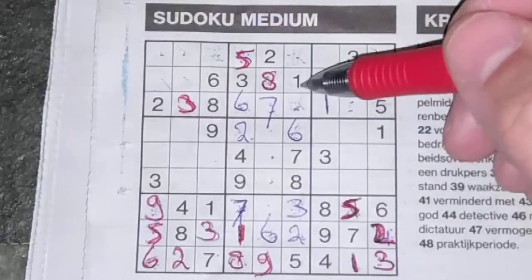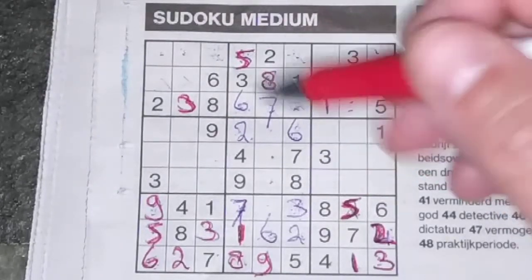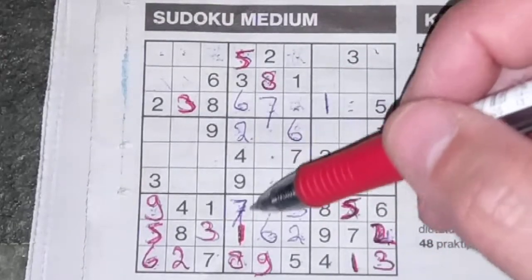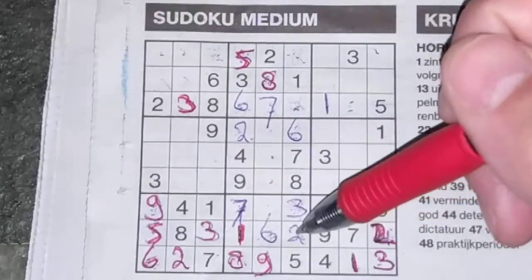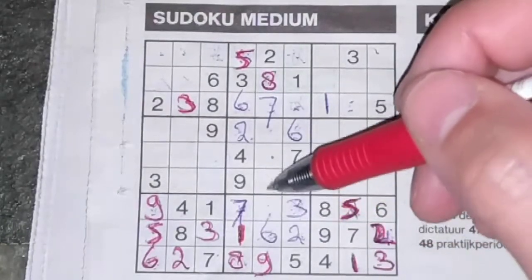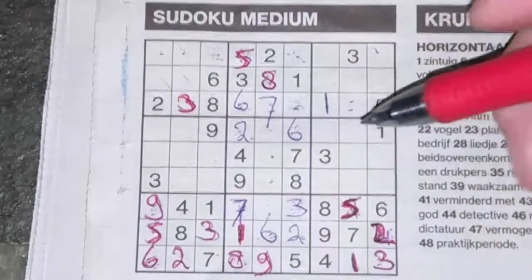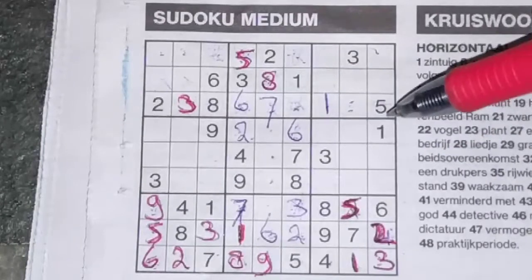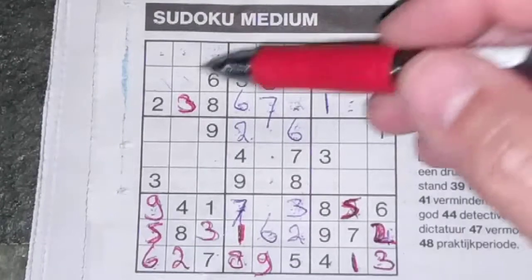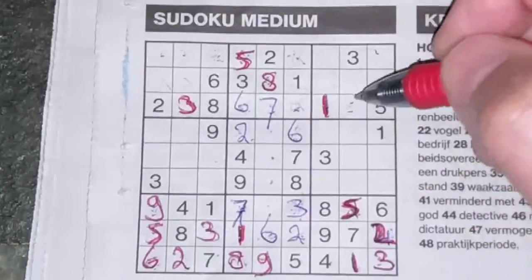9. So here 9, there 9. Okay. 5. 7, 2, and 6. 2, here 2, there 2. So maybe this is incorrect. 9, alright. 1, so here cannot be 1, there 1, and here 1. So this is correct. Okay.